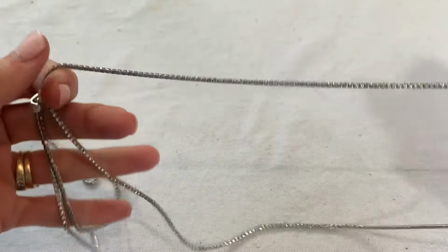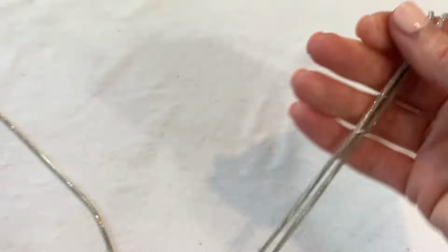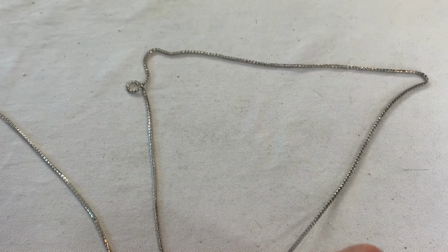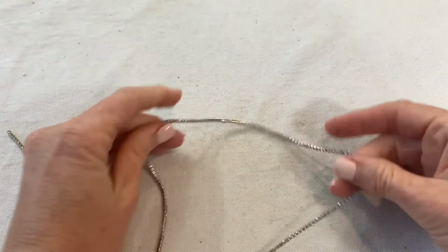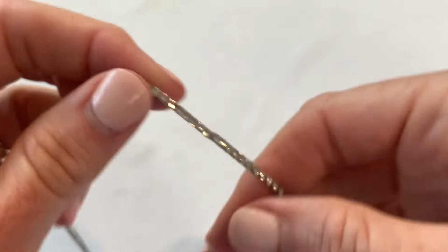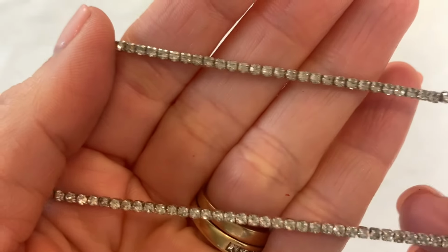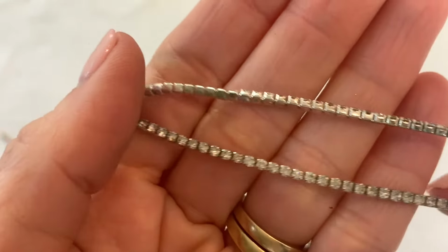Got some bling. We have an adjustable. Looks like a necklace or a belt. Looks like it could be either. Rhinestones. See if they're all there. It looks like it so far.